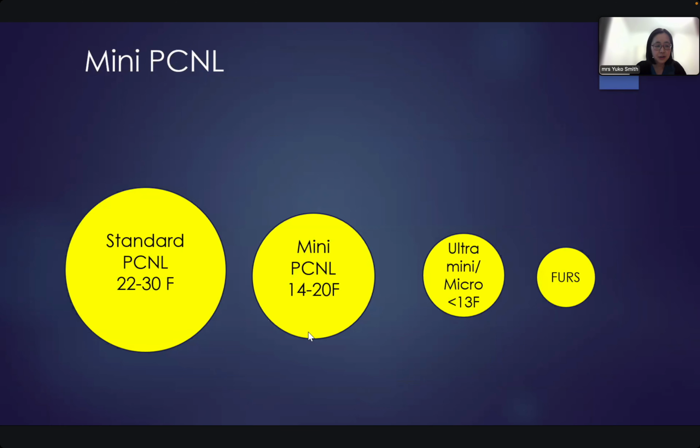So what's the definition of a mini PCNL? Standard PCNL with a sheath of 22 to 30 French has previously been considered to be the gold standard treatment for large intrarenal stones. The large access gives excellent visibility and the ability to break and remove large fragments of stone. The larger sheath, however, brings the disadvantages of greater blood loss.